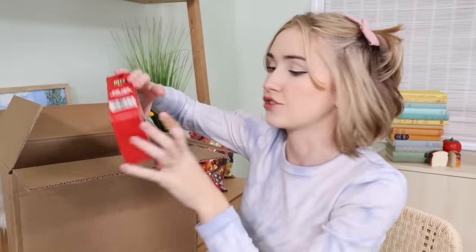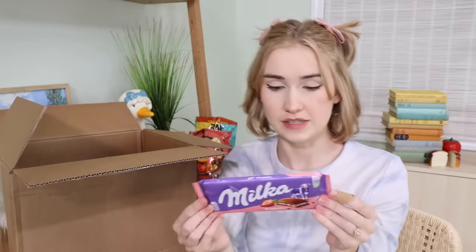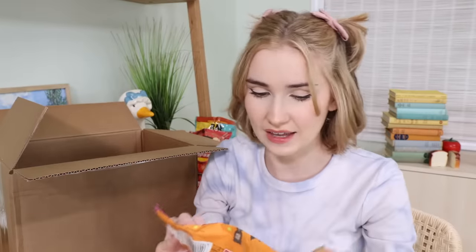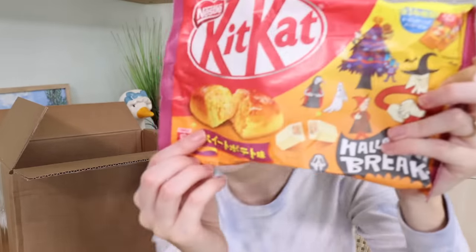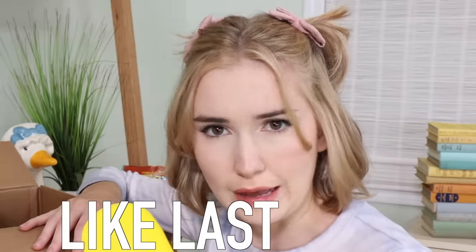Oh my gosh, there is so much stuff in here. Okay, this is like a Ritz. Oh my gosh, Milka? Am I saying that right? These chocolate bars are so good. I've had the Oreo one before. Excuse me, what is this? A Kit Kat, but there's a bread right here? Is this like a bun flavored Kit Kat? I definitely had Nesquik strawberry milk last week.